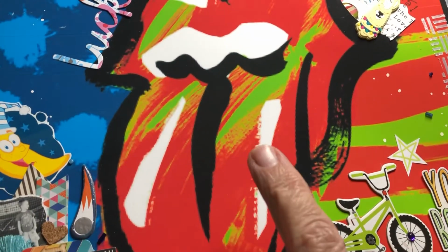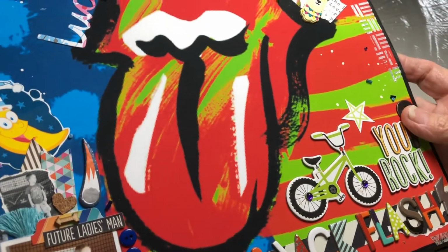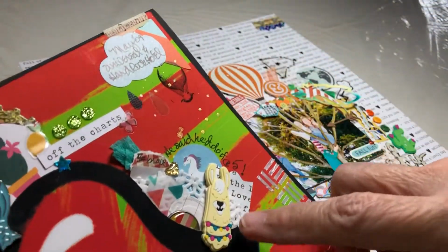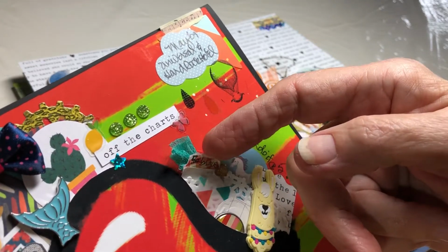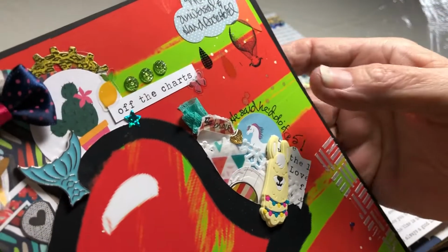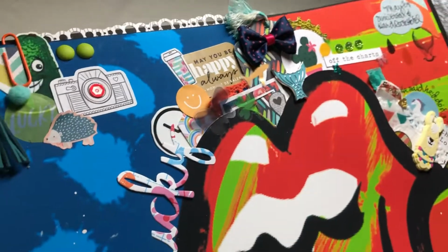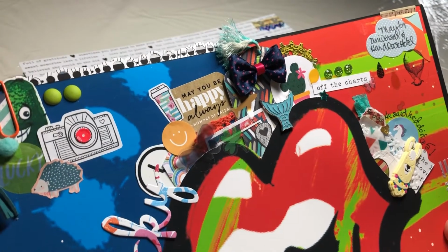I found this on the internet, printed it in 12 by 12. I did some slices right up here so that I could tuck things under. I've got my llama, my bling, my embossed piece, some vellum, some gingham, some crepe paper, some printed paper. I have lemons and cacti and happy and a coffee cup and an emoticon and camera and sequin and hedgehog and avocado.